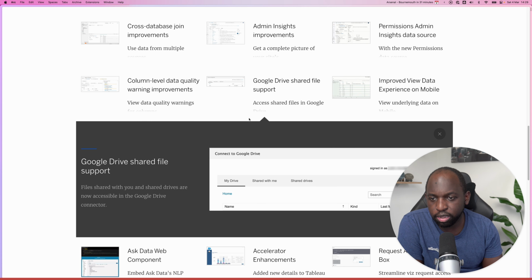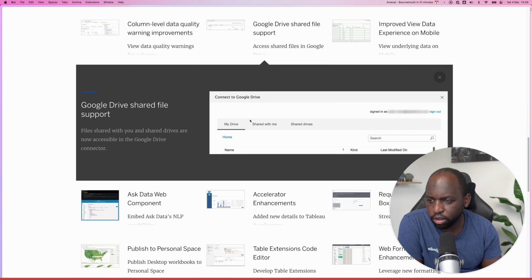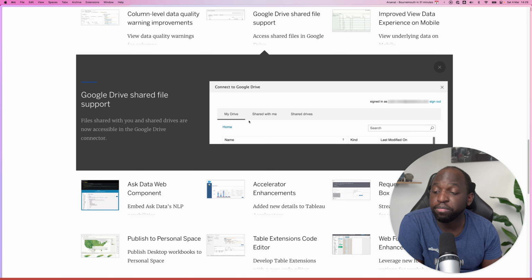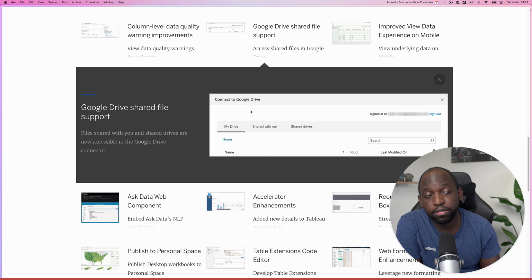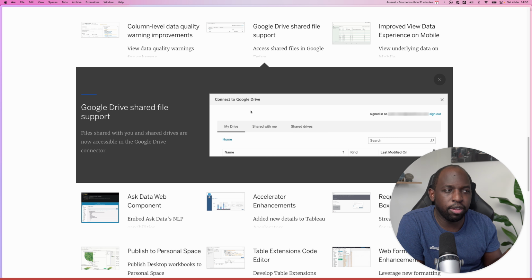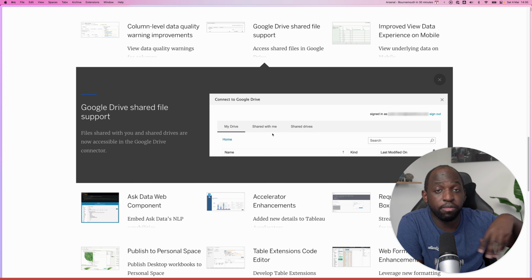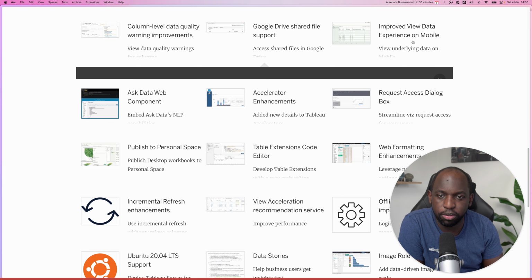Google Drive shared file support. Files shared with you and shared drives are now accessible in the Google Drive connector. That is a nice touch. Shared drives are drives that are central to your organizations but don't belong to you. In Google, the only drive that belongs to you is called My Drive. Everything else is going to be in a shared drive, which is like an organizational drive. And so you can view those, and you can also see things that are shared with you, because those technically live on someone else's drive, but you've got the permission to see them. So that's kind of useful.